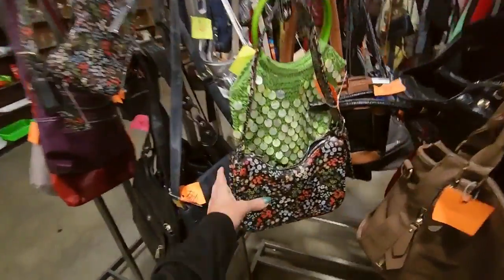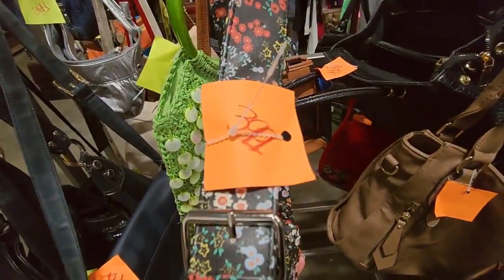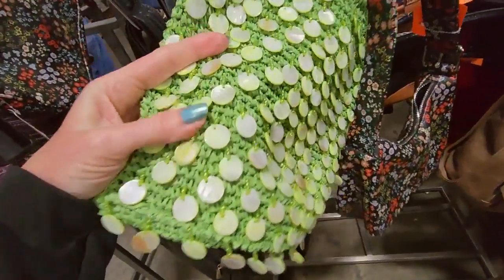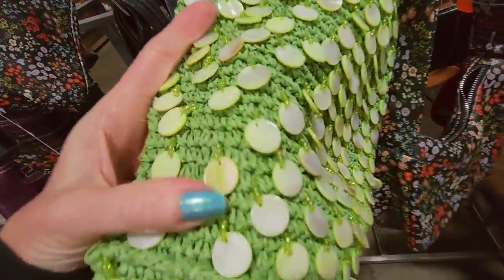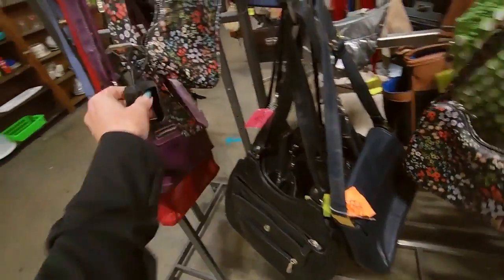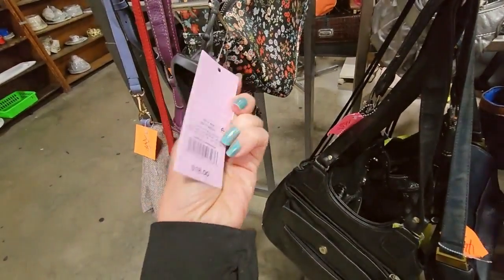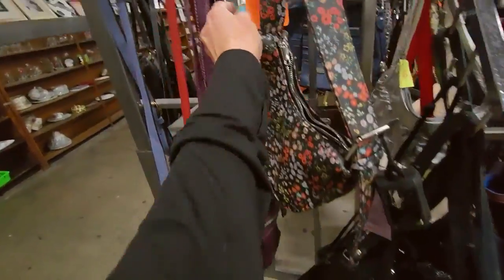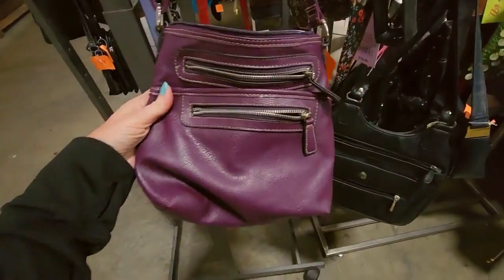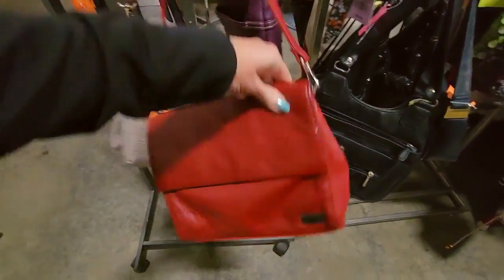This is a pretty little bag, $3.99 for this cute little bag. This bag is woven, it's like macrame with little bits of seashell attached to it here and there. Here's that bag again, but this one is new. It still has the tags on it from Target. Since this one's new, it is $4.99, so it's $1 more. I like this purple bag, that's cool. And a little red shoulder bag, very nice.